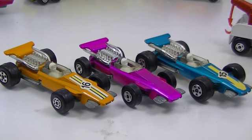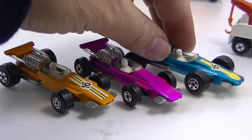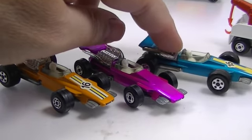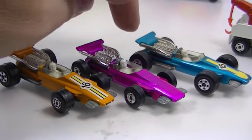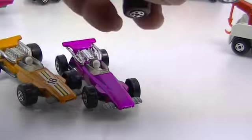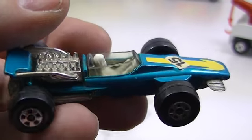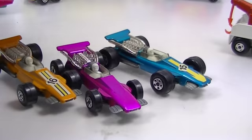Now, as far as the variations go on this, the blue is usually the hardest one to find, at least out of the main colors. And my price guide doesn't have these particular wheels in it, so I don't really know what that one's worth. Again, you guys can tell me. It's in really pretty good shape. Probably been played with, but not very much.